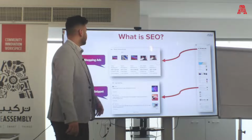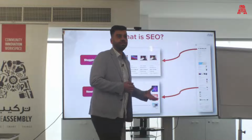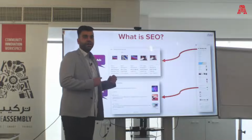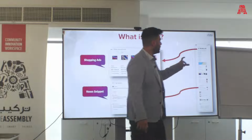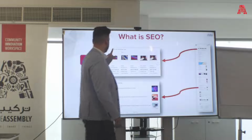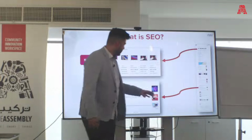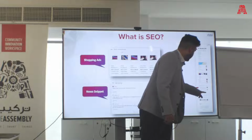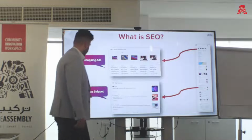Also, we have other types of search. Sometimes you see in the top, if it is e-commerce, for the people here that have e-commerce websites, whenever you search for a product or a shopping-related, e-commerce-related keyword, you will see a picture with the product in the top. And if there is an ad in front of it, like this one, this is called shopping ads. But as well, you can get a news snippet like this one, top stories, and this is called a news snippet.